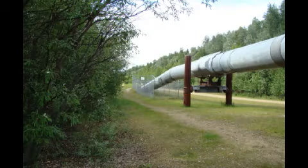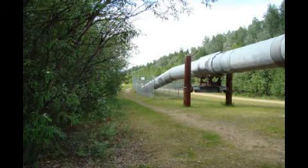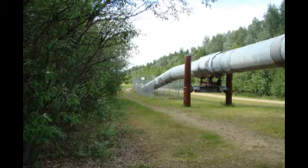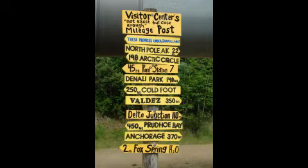Also, this day we went by the Alaska pipeline. In 1868, massive oil deposits were discovered underneath Prudhoe Bay in the Arctic Circle. So the 800-mile Alaskan pipeline was built to transport oil to Valdez. And you can see from Prudhoe Bay to Valdez is 800 miles. This is a mileage chart at the visitor center of the pipeline.